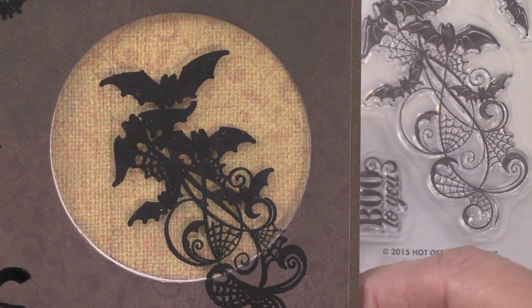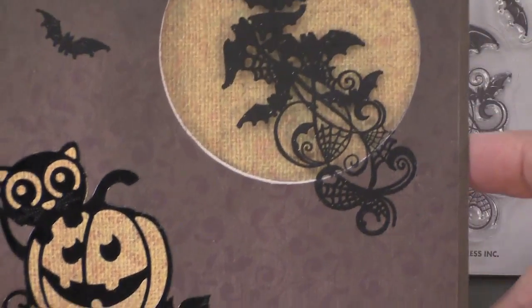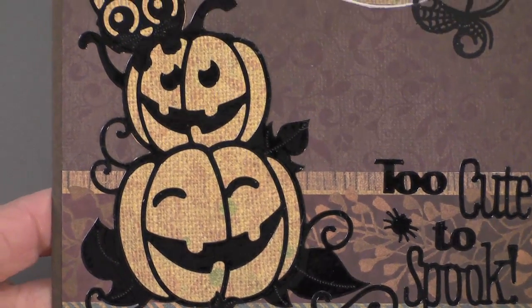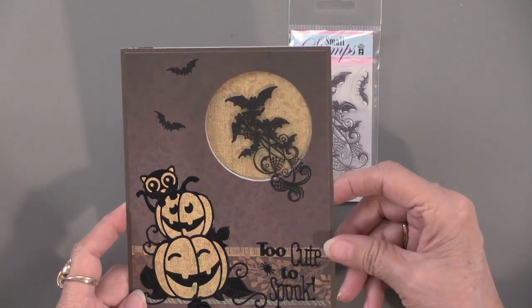Plus, this is done on the Serenity papers. That's a new paper pack, and it's got some darker elements and some lighter stuff. I love how the canvas textured paper was used behind those. That worked nicely for all three of those. Right, I love, so simple. Look at this, you can get the shadow.